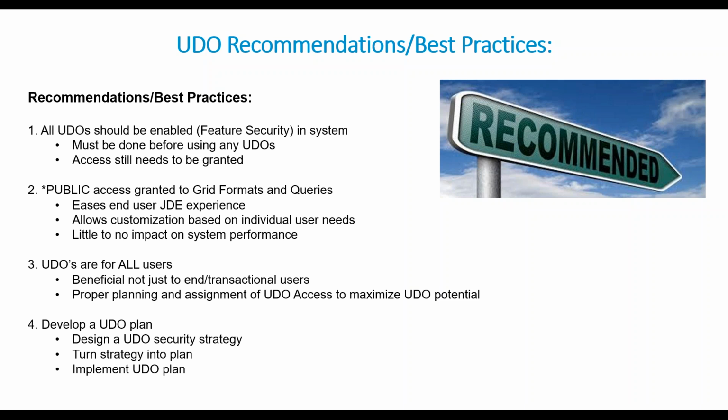Second recommendation is at Star Public, go ahead and grant grid formats and queries. These two types of UDOs have no system impact or system performance impact. They really ease the end user JD Edwards experience, and there's really no harm in them creating them at free will. They're user specific, or they can be shared, but the customization of these grid formats and queries, which we'll look into in a little bit, really does make the end user experience easier. So, second recommendation is to get those granted at Star Public so everyone can do those.